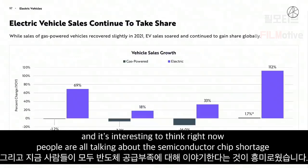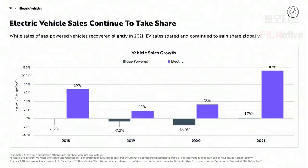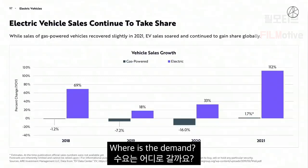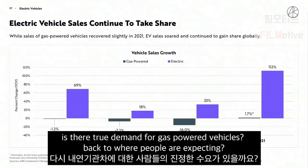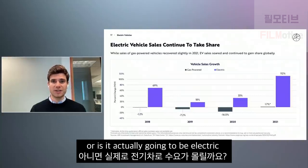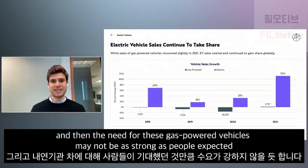And it's interesting to think, right now people are all talking about the semiconductor chip shortage, and to think that there's this shortage, but by the time that's resolved, where is the demand? Is there true demand for gas-powered vehicles back to where people are expecting? Or is it actually going to be electric? And then the need for these gas-powered vehicles may not be as strong as people expected.